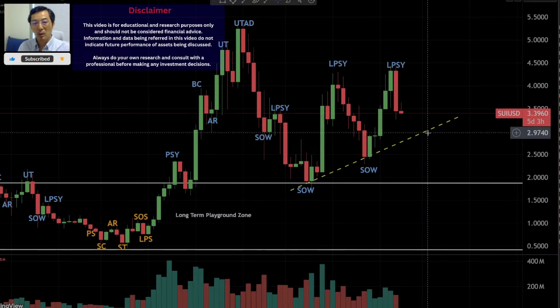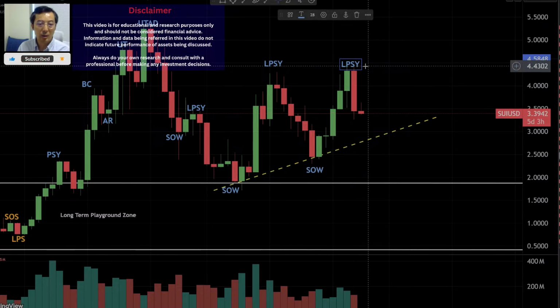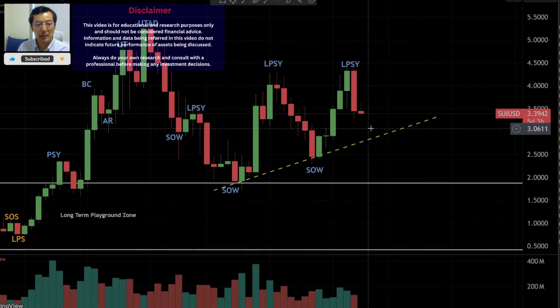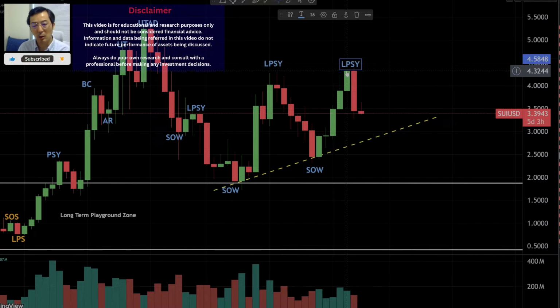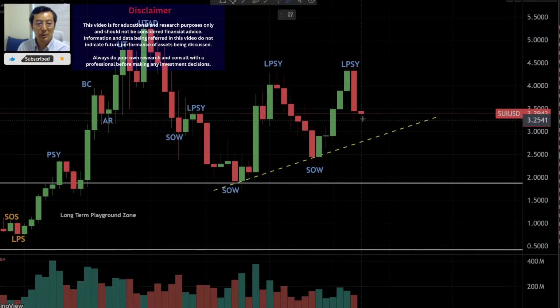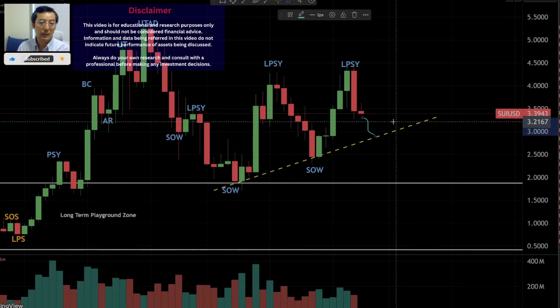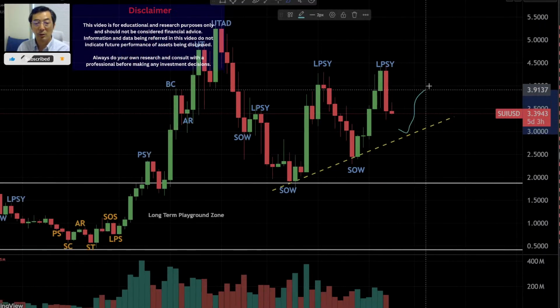So what's happening here is like last time we said, oh, it's probably another high point LPSY, and now it's coming back down. So basically the demand has been tested twice, both in early May and then later on at the end of last month, all the way into the beginning of this month. So at this moment the price is trying to come down, and if it stays above this dotted line, it may be good news for whoever is seeking a rebound.